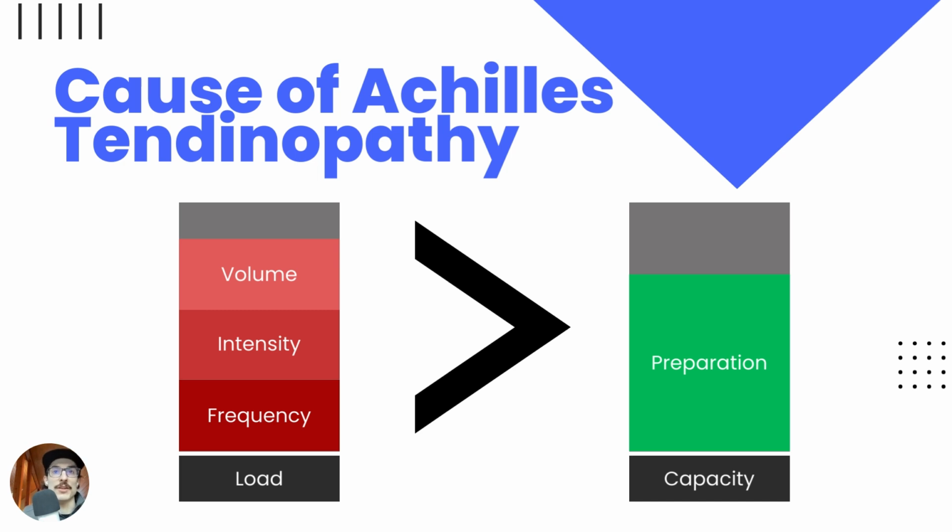Maybe you are changing your intensity. So you've been doing a lot of zone 2 runs, and all of a sudden you're now pushing those paces and doing a lot of tempo. Or maybe you go from running 1 day a week to 3 days a week. Regardless, you are pushing beyond what you are prepared to do.